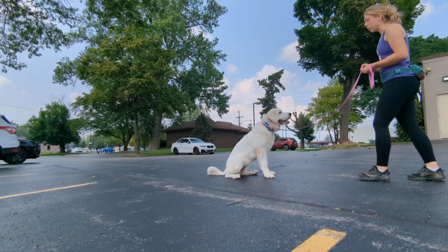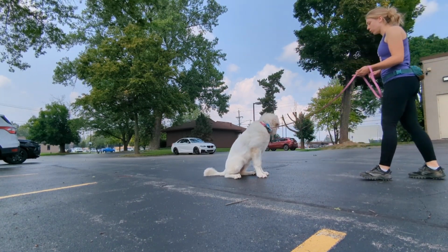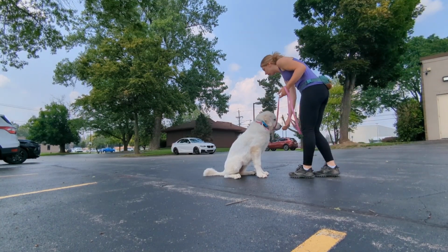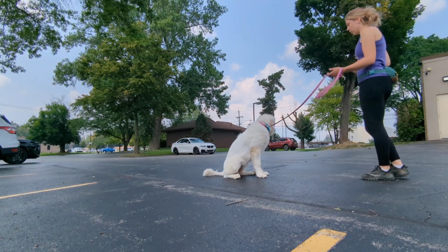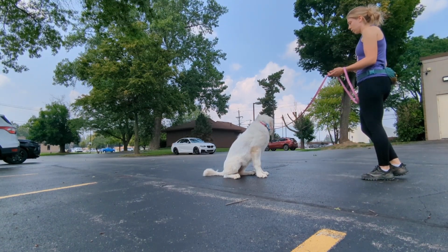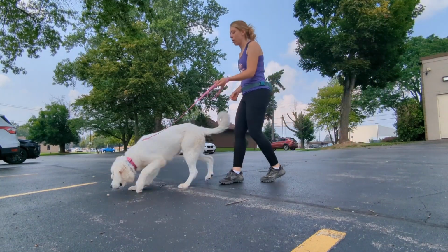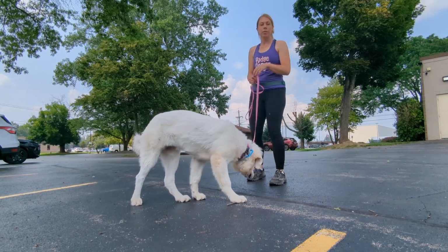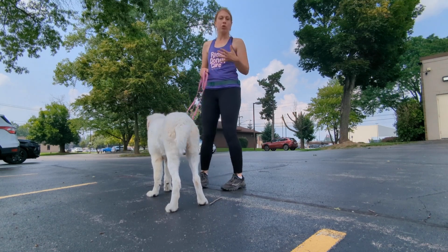A little correction in there, only because the food is not really enough anymore for her to maintain focus. So just a little reminder of, hey, we're doing something right now. It's not free time. Okay, good girl. So a little bit rough, but this is early phases of just using that marker system to help shape behavior.